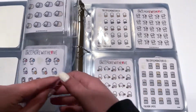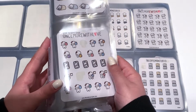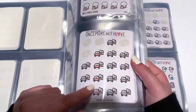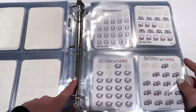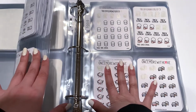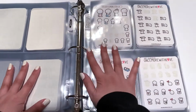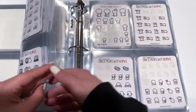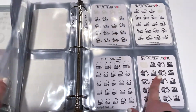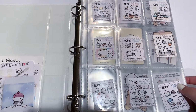Marg is a recent mom and we've made such a great friendship. She is funny, she is kind, and she is so loved in this community, and so are her cutie little munchkins. And Charlotte is the cutest little baby I've ever seen in my life. But that is my two favorite shops for character stickers. I'm sure you guys already know these two and love them, but it would not be a favorites video if they were not mentioned.